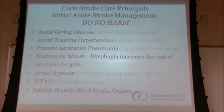And even if we can't find it in the chart, it's not going to hurt that patient for us to give them a few spoonfuls of water, because patients can breathe through those couple of teaspoons of water, but they can't through the fried chicken that we know their families a lot of times will bring them.